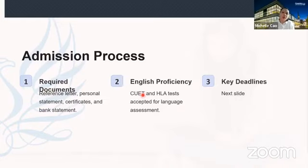Another test that you can take and we can accept is the HLA. HLA stands for Home Language Assessment. This test is run by Home's Education Group, and it's not free of charge. It costs you £95, I don't actually remember, it's around that.